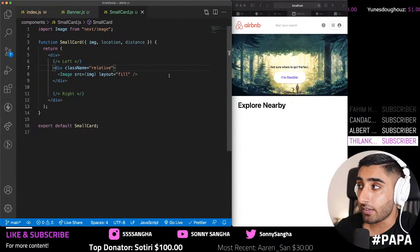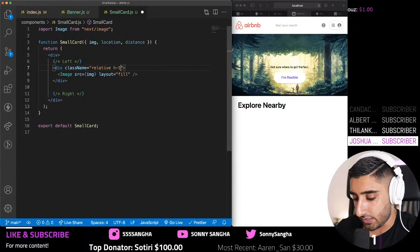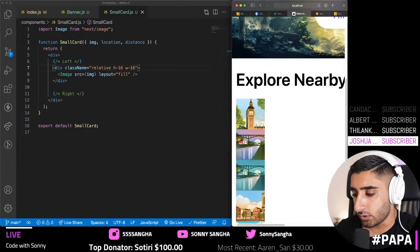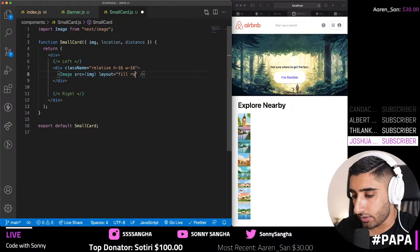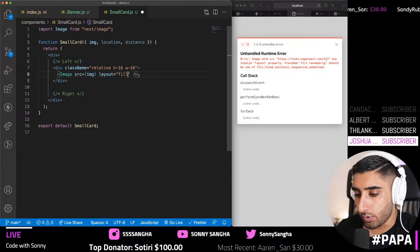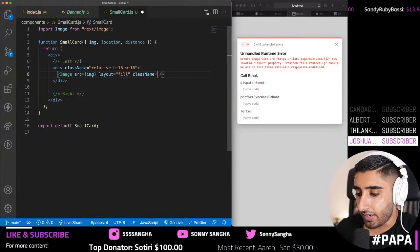Now it doesn't show anything because we haven't set any kind of height. So I'm going to say that the div here should be a height of 16 and a width of 16. Okay, that's pretty cool. We've got this looking nice. I want to round the corners off though, right? So on the image, I'm actually going to go ahead and say rounded LG. Oops, sorry, I've messed that one right up. We're going to go ahead and give this a class name. There we go. And I'm going to say rounded LG.